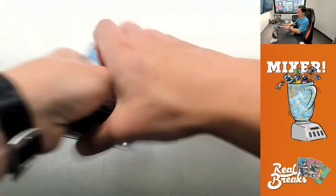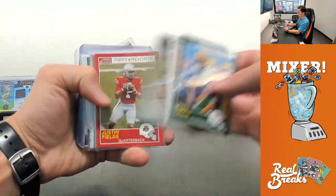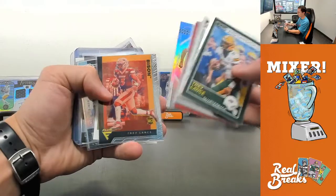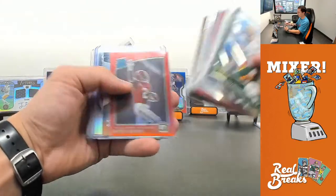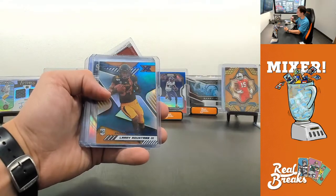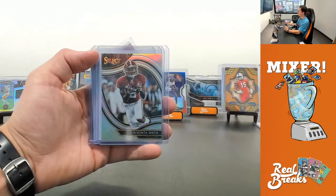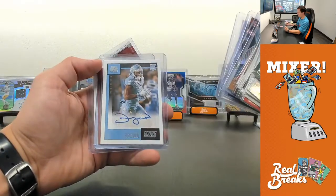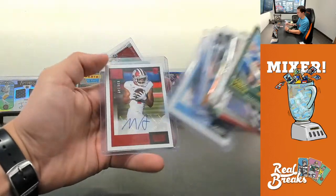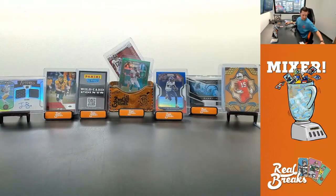Up next, we've got from Chronicles, all of our rookie base, the big names, the quarterbacks. Justin Fields, Trey Lance, everyone in there. Patrick Surtain, rated rookie out of 149. Larry Roundtree, blue XR out of 99. Devontae Smith, field level silver. Our autos, Davion Nixon out of 99. Deami Brown, base auto. And Watt Filer out of 149.